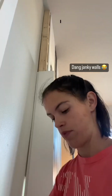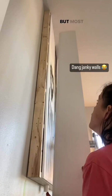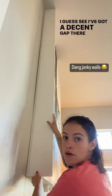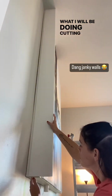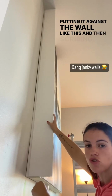So here is the deal with the side. I bought these 8-inch boards of shiplap because I needed it to cover the whole space. I am gonna be cutting off this tongue because it's gonna be flush against the wall. But most walls are not straight. See, I've got a decent gap there in the middle. This board is pretty straight. What I will be doing is cutting this lip off, putting it against the wall like this, and then scribing.